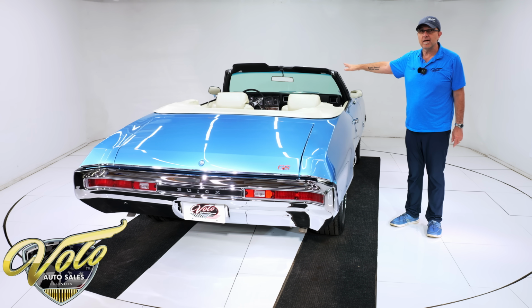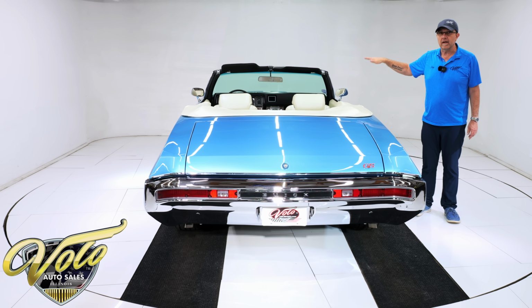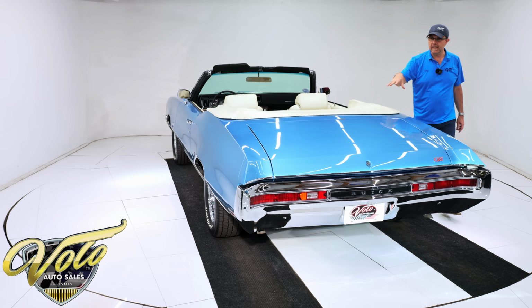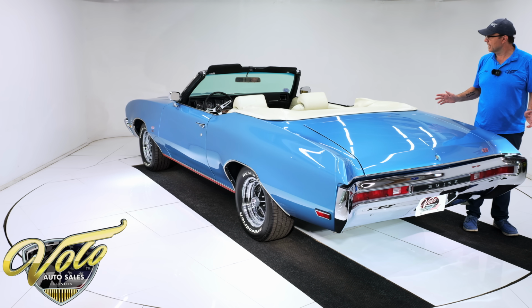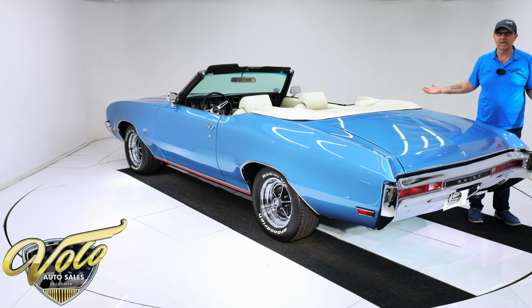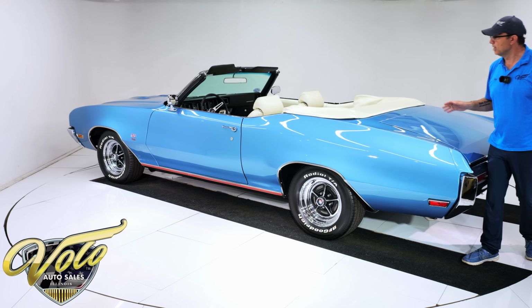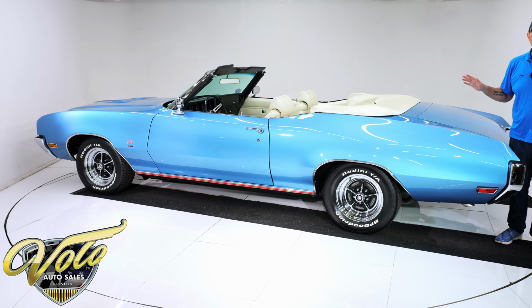It has its VIN number matching 1970 Turbo 400 automatic. That's the heavy duty automatic. A rebuilt drive shaft goes back to the 10-bolt posi rear end. I don't think I left anything out, but everything under the car is redone. This is a detailed, dialed in, beautiful car, rare, great options, and documented.